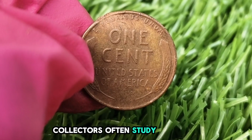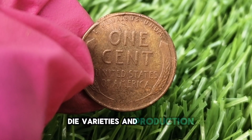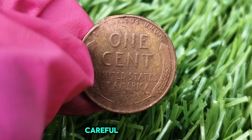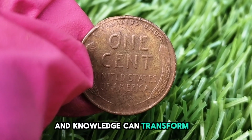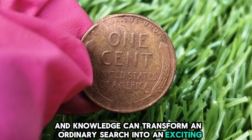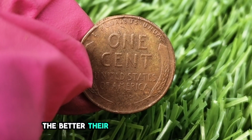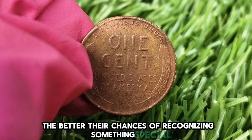Collectors often study mint marks, die varieties, and production characteristics to identify unusual coins. Careful observation and knowledge can transform an ordinary search into an exciting educational experience. The more collectors learn, the better their chances of recognizing something special.